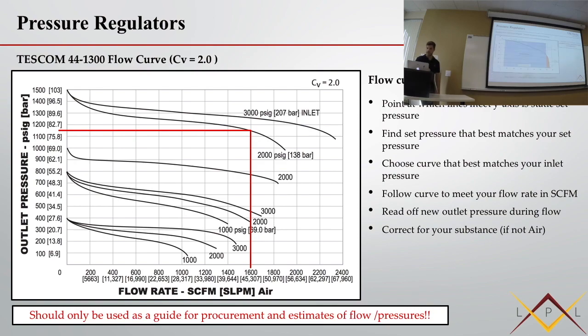So, what I didn't point out is one of the effects of regs is supply pressure effect. What that is, as your supply pressure decreases, that actually affects the outlet pressure as well, which is kind of indicated on these curves. Different supply pressures or inlet pressures will give you a different curve. But usually the supply pressure effect for a reg is negative or positive, but usually the relation is that as the supply pressure depletes, the reg outlet pressure actually increases, which is counterintuitive to me.